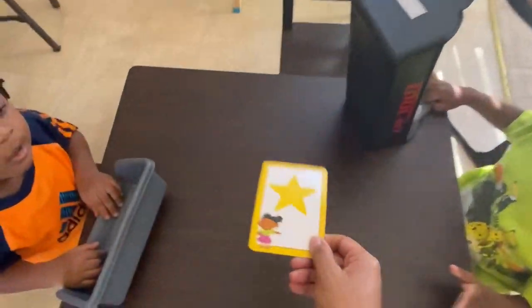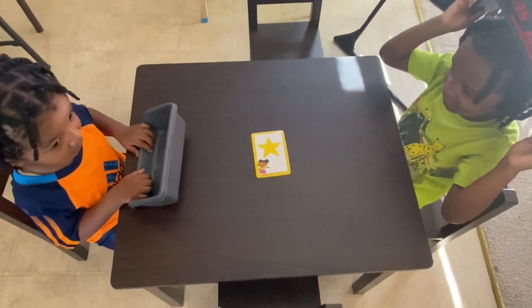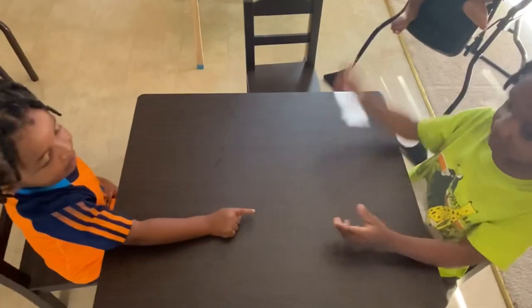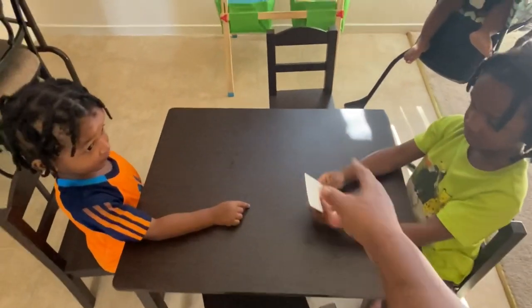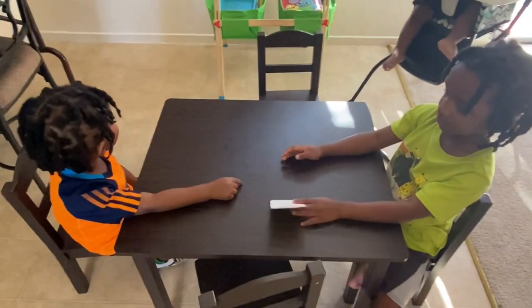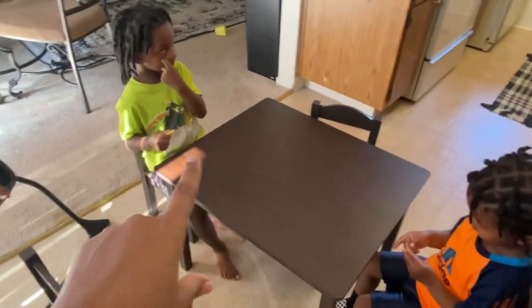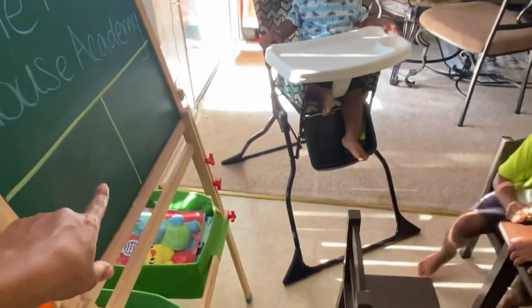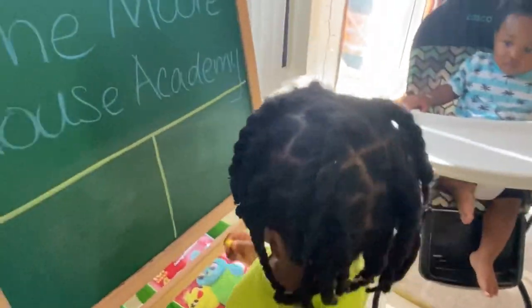All right, this is the next shape. Let's see if they're ready. What shape is this? Star. All right, ready, set, go. So these guys couldn't find an object that was a star. So what they have to do is draw a star on the board. Can you guys do that? Yeah. All right. You guys have your chalk. Now you have to come up here and draw a star. One side is yours, the other is Carter's.